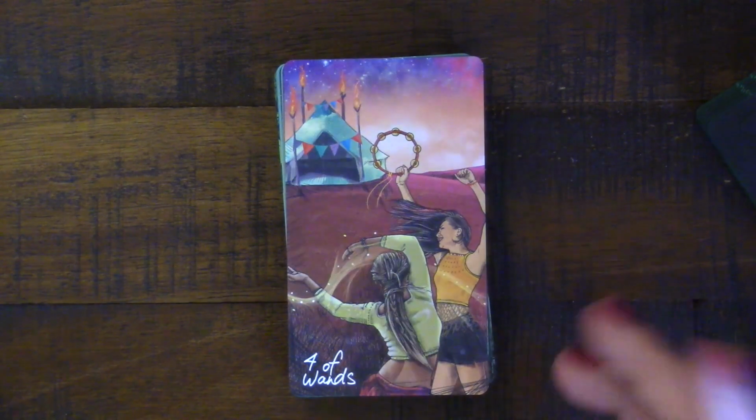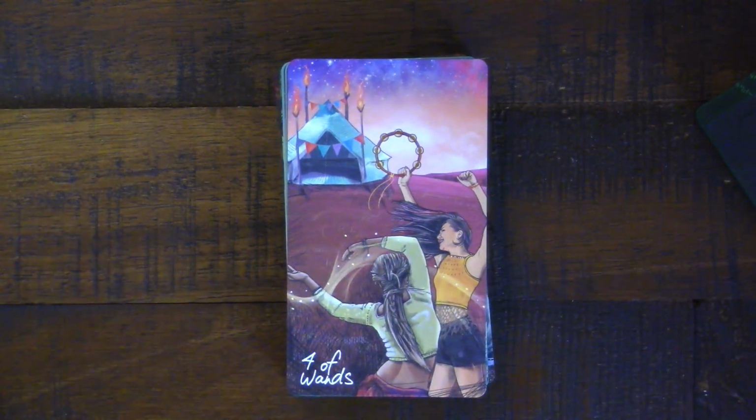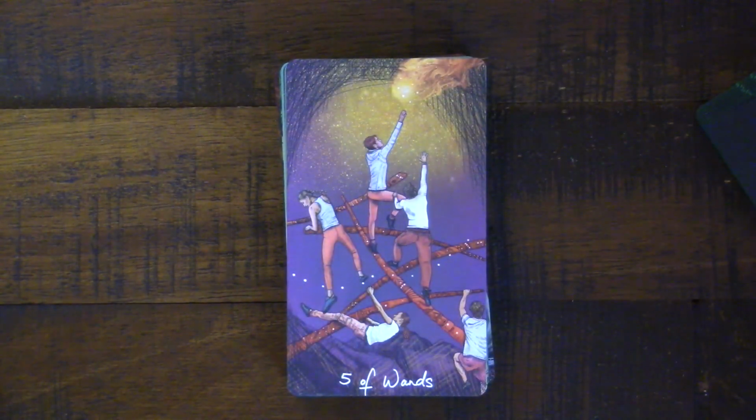Four of Wands, very celebratory. Again, it looks like they're at a festival of some kind or something of that nature. And they are celebrating and pausing here for a minute and enjoying where they are. Very traditional, combative 5 of Wands.